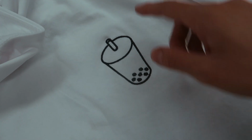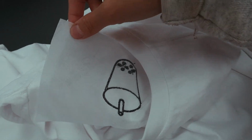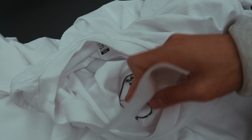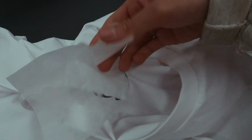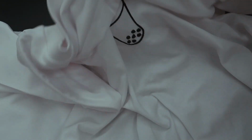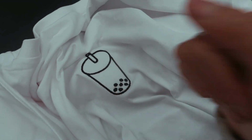Now that this t-shirt is done, what I need to do is go onto the inside of it, and you guys can see this is the backing I was talking about. I just need to pretty much tear this away. It comes off really, really easily. Just take it away like that. I've got to get the inside bits as well. Give this a bit of an iron and it is done, which is perfect.